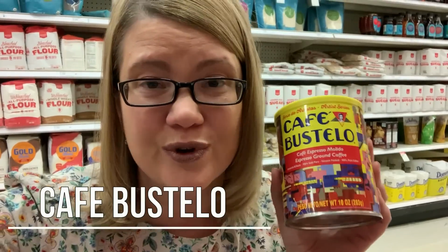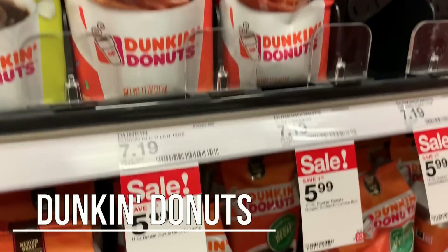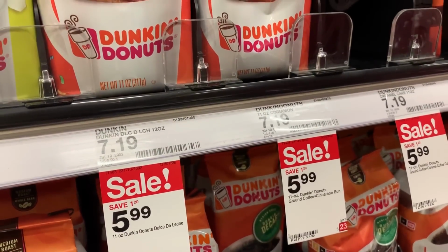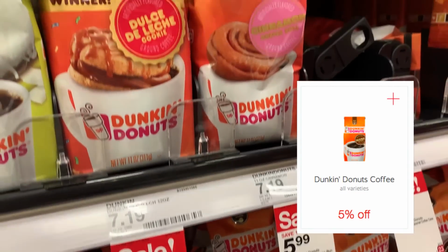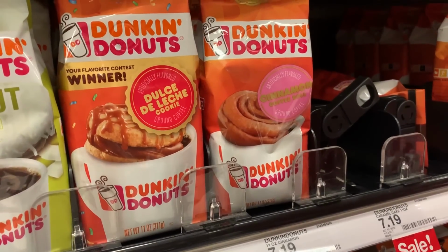All right, we do have an awesome deal on this Cafe Bustelo. It's normally like four something, but it's on sale 2 for $5, or $2.50 each. There is a 10% Cartwheel offer that's valid through March 30th and a $1 printable coupon. So after both of those, these are going to be $1.25 each. Another coffee deal that you might want to go ahead and do is on the bagged Dunkin' Donuts coffee. It's normally $7.19. It's on sale for $5.99. We do have a 5% Cartwheel offer and a $1.25 printable coupon. After both of those, you can grab these for just $4.44 per bag.